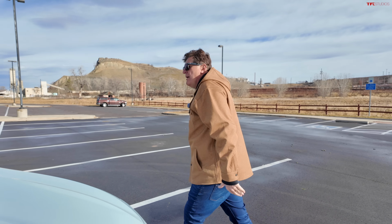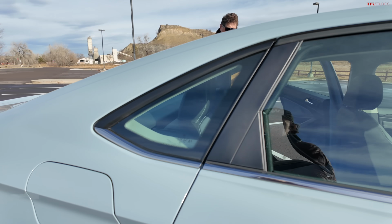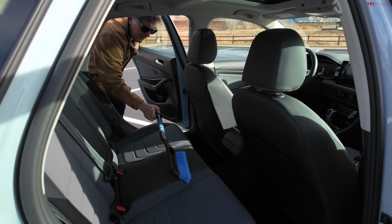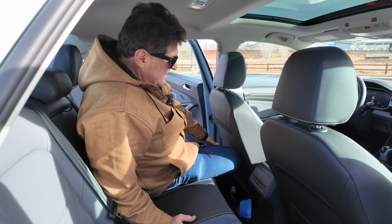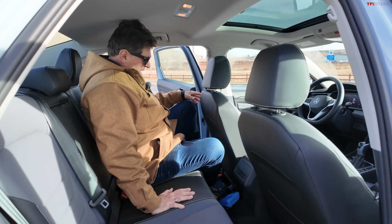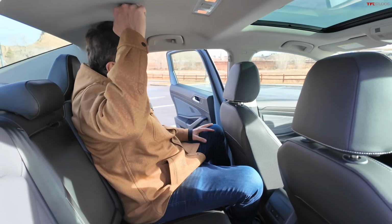I mean, like I said, there aren't a lot of sedans, let alone small sedans left. So let's see how small it is. Come on with me and I will jump into the back seat. Now I've got this seat behind me. In other words, I am sitting behind me. And, well, if I remove this, it's not horrible.